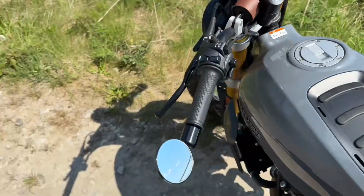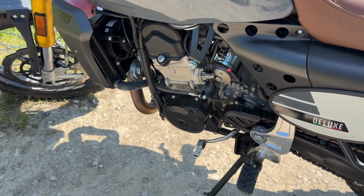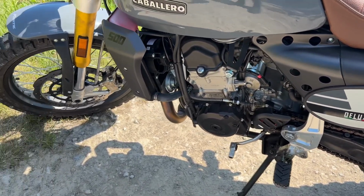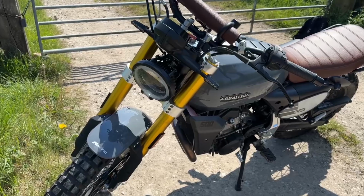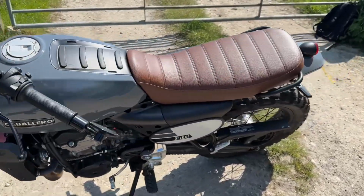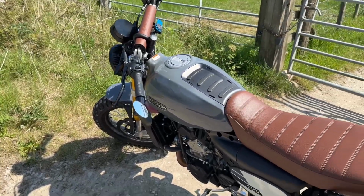So I think this is the one that still has the Chinese made engine, but to be honest with you, it's very smooth. I was a bit worried about it, but I'd heard from a lot of people that it was actually really nice, and it is. So no complaints there at all. It's got loads of power, even though it is a 450. Still enough to be overtaking cars and getting up to speed on motorways and stuff. You can do 70 easily on this.